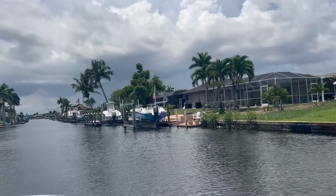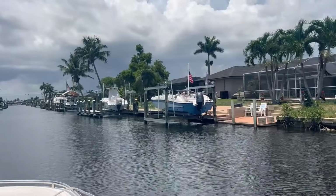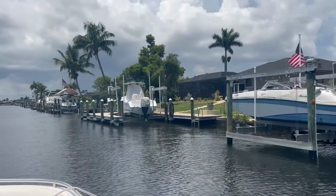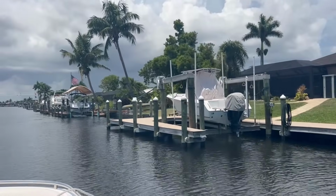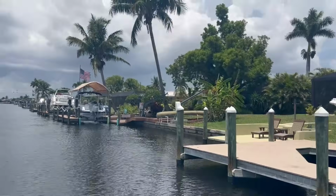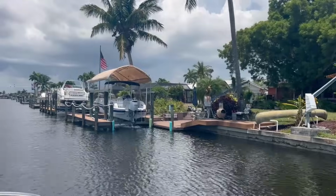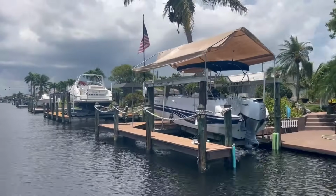So as we go further north here in southeast Cape Coral, the elevation does get a little bit higher, and we will eventually come out of the flood zone, even though we're on canals. So it is a bit confusing sometimes for people when they are looking at how can I save some money? You know, I don't want to have to get flood insurance if I don't have to.